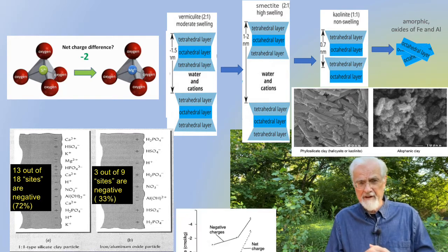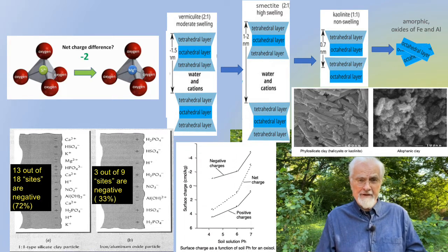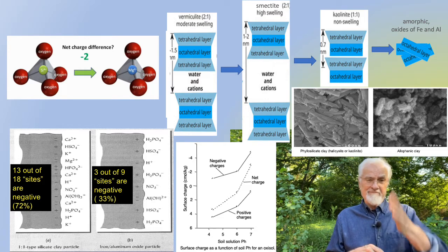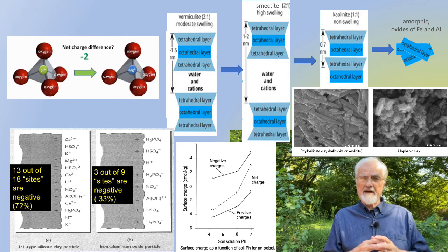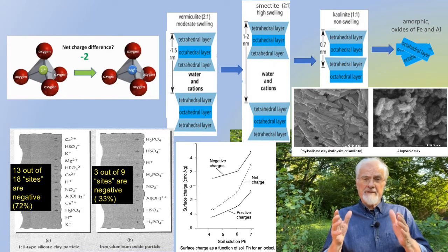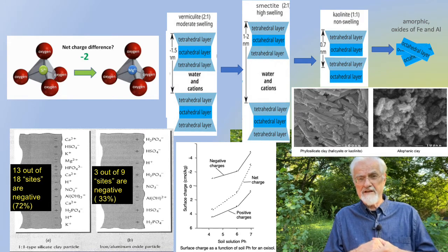Here's an example of an oxisol, and you can see what the cation exchange capacity is, basically the number of negative sites on the clay, negative and positive sites on the clay, as a function of the pH. And you can see the increase in the number of sites as the pH increases.